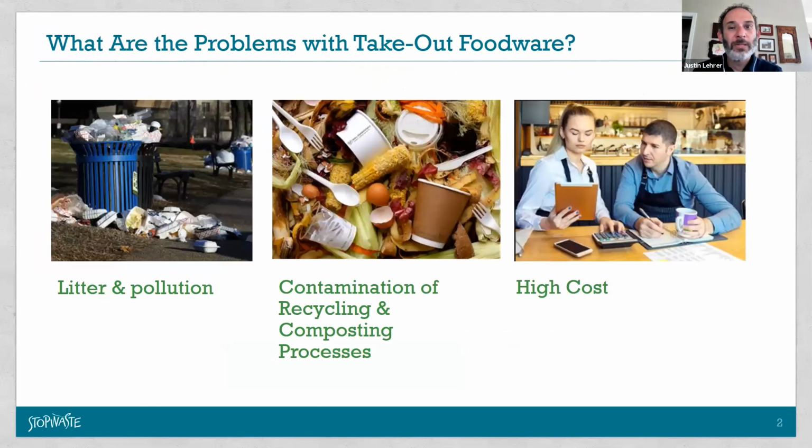Our mission at StopWaste is about waste reduction and sustainability. Single-use food serviceware and packaging is ubiquitous. It's everywhere, and it has surged during the pandemic. There's a lot of issues with it, but the most obvious is probably litter and pollution-related issues. Also, as we know from collection service providers and processors, haulers, that disposable foodware is a real problem for recycling and composting facilities where single-use items tend to contaminate the material stream. But what's likely most important for businesses is that single-use food service items are a recurring high cost. It's an ongoing cost. And I also want to mention the customer experience. Many customers don't like to eat from disposables, and there's high concern among consumers about litter and the eco-impact of disposables.